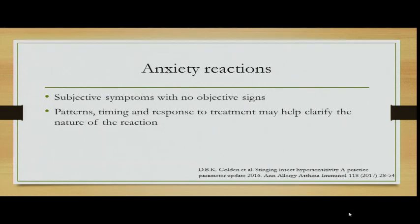Anxiety reactions. These are patients who complain of subjective symptoms without any objective signs of reaction. However, the pattern, the timing, and also the response to the treatment can help us to differentiate and clarify the nature of the reaction.